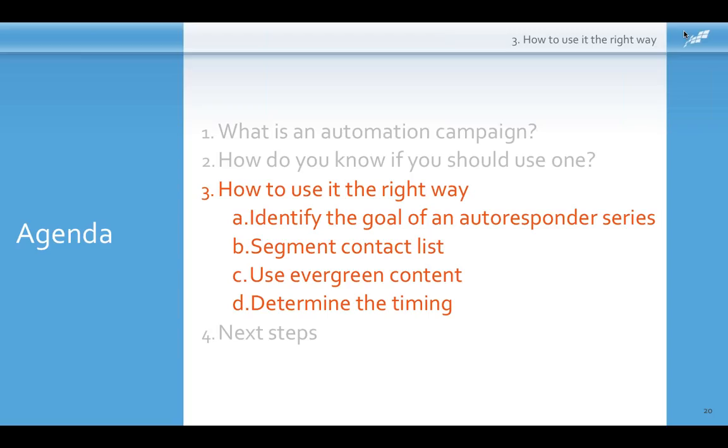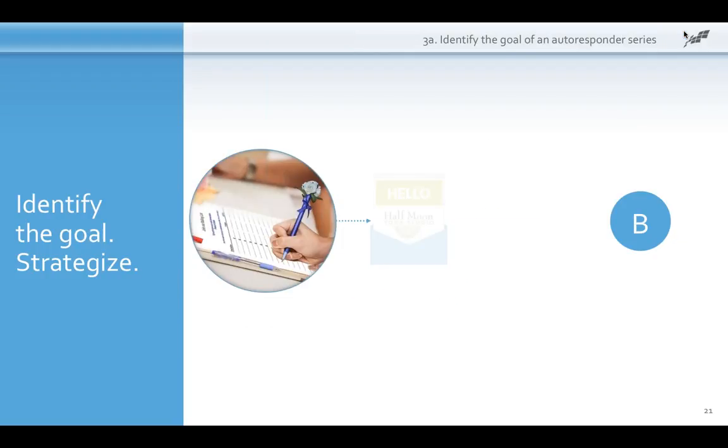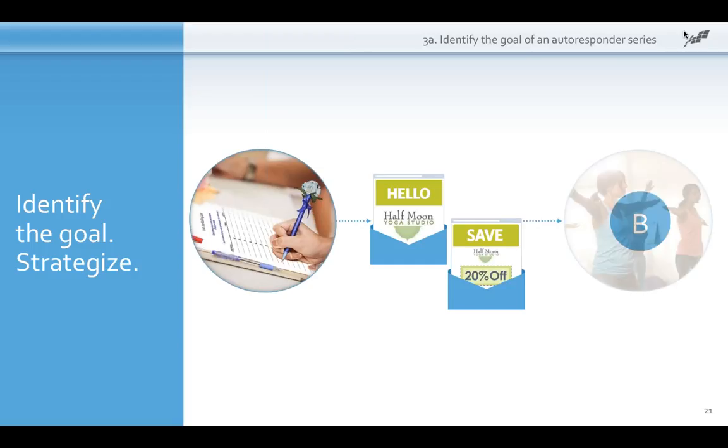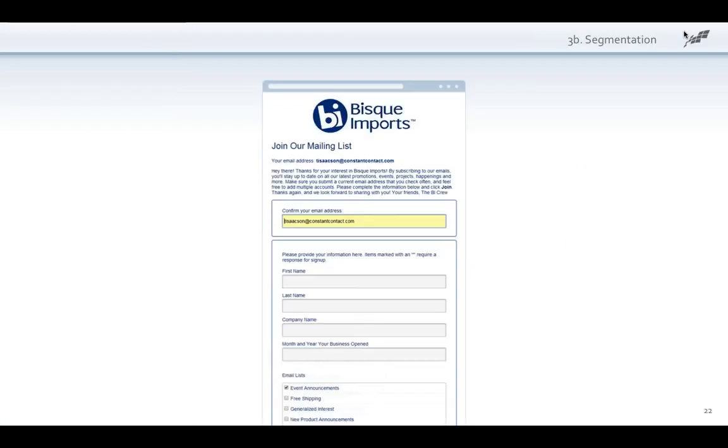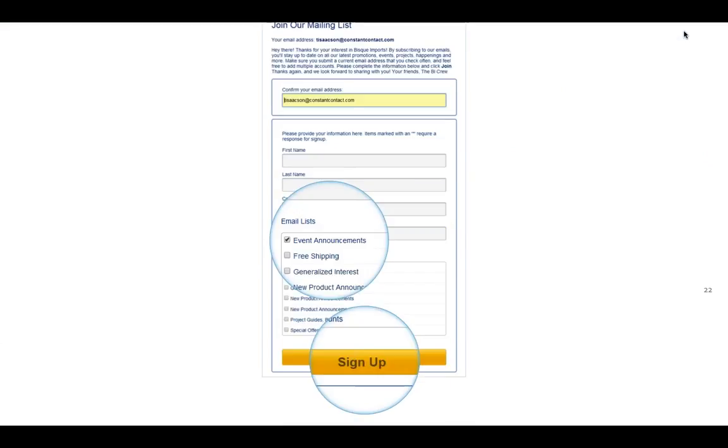So how to use the autoresponder the right way. I'm going to talk about these various subtopics now. First of all, you want to identify the goal, strategize, and then implement the campaign. So the goal here is person signs up for the newsletter, they receive a welcome email that's got a 20% off coupon, boom, they're in your yoga class.